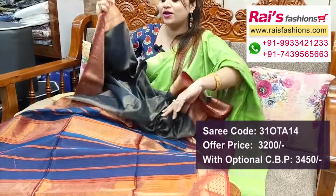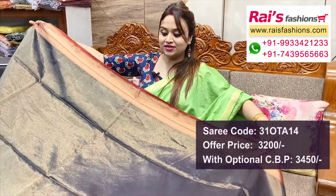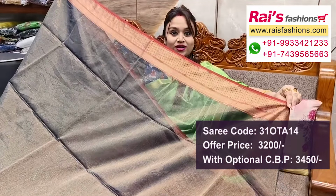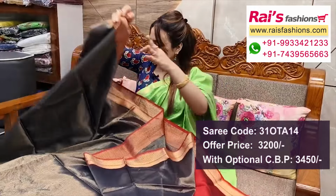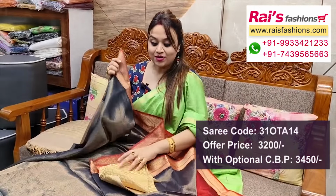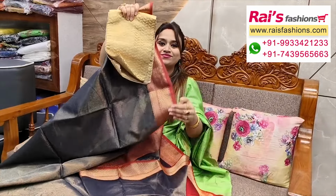And very soft one, body fitted elegant looks, all over fine zari stripes, shiny looks with border. Manchuri border, fully hand weaving work, running blouse piece, and this is silk material, Banarasi brocade work, contrast blouse piece with this for your bright looks.